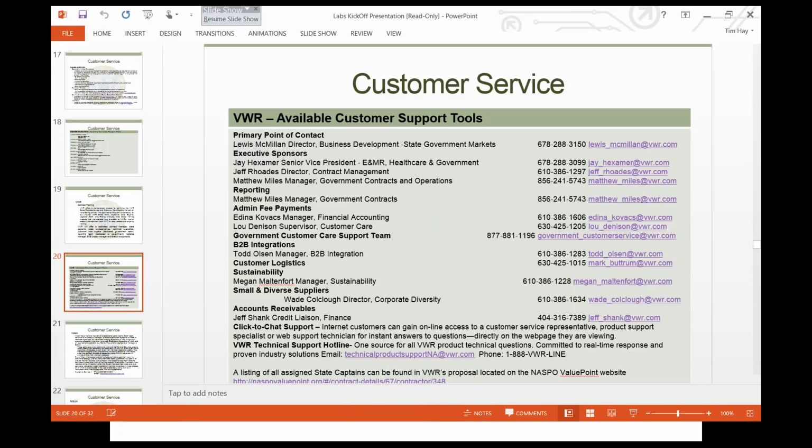Then on the next page, I also included contact information for VWR for their customer support tools. They also have a click-to-chat support on their webpage, and a technical support hotline and email address. In their proposal, they provided a list of the state captains they have assigned to each state. I included the link to the NASBO Value Point website where that can be found. Each state has somebody assigned to them already, and their name and contact information is listed there.